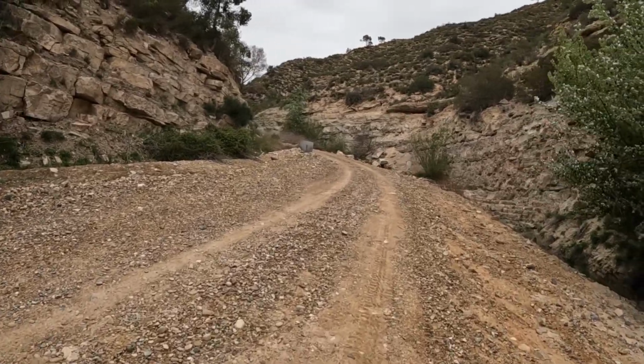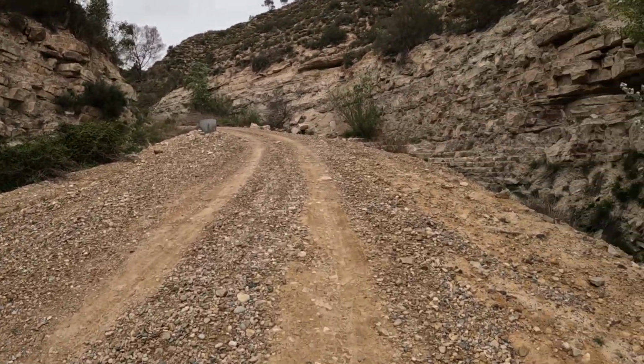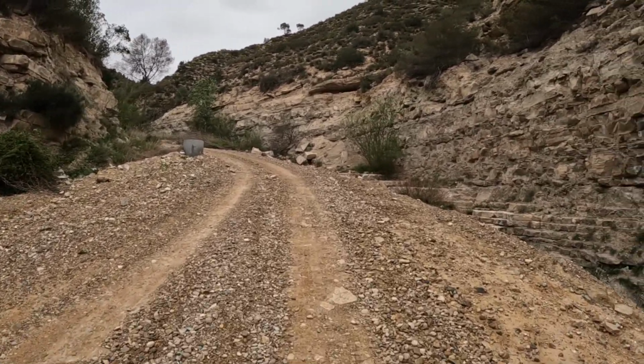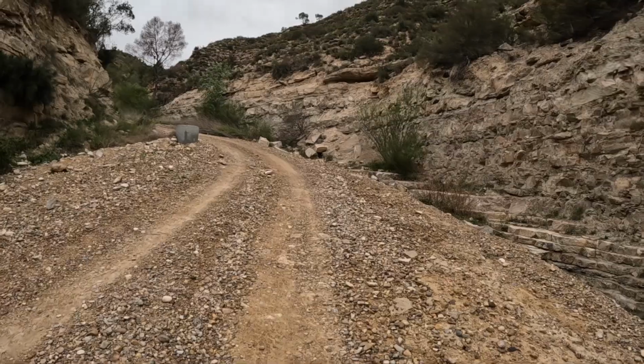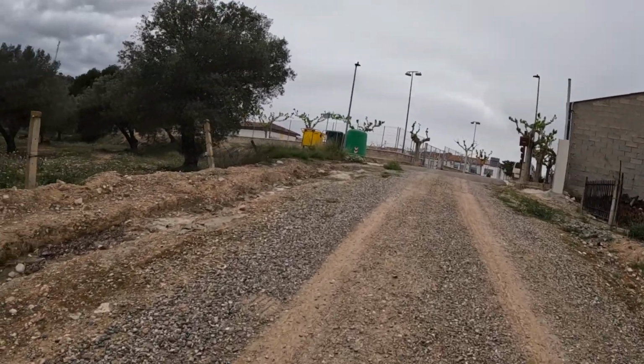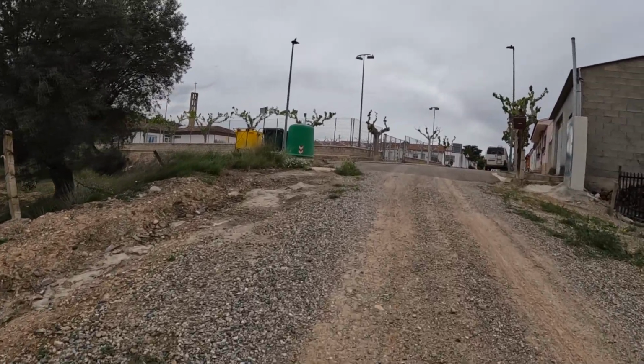Not going to lie, we're not even about one eighth of the way through. I'm done in. The only saving grace is that the wind is on my back. It took us 15 minutes to cover about 400 metres. I've done it.